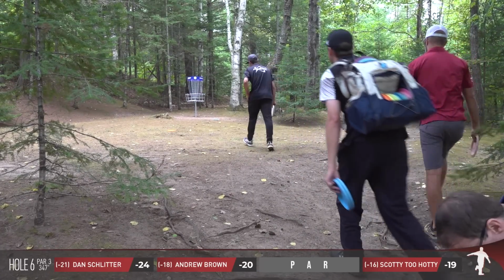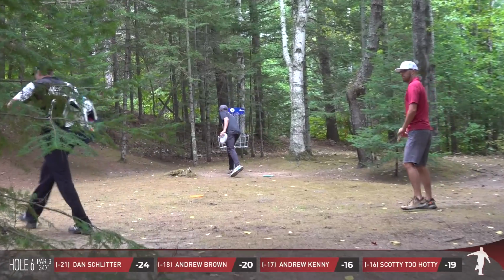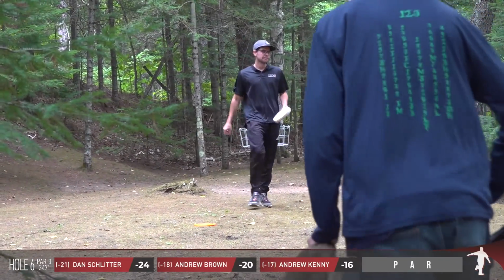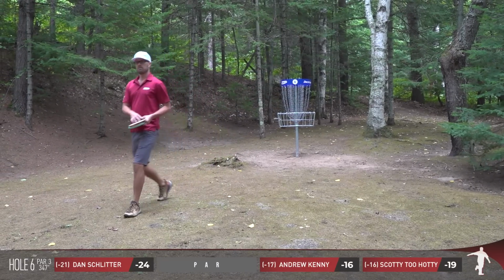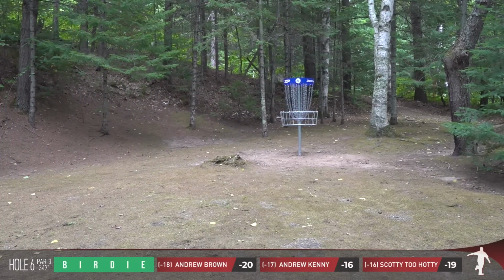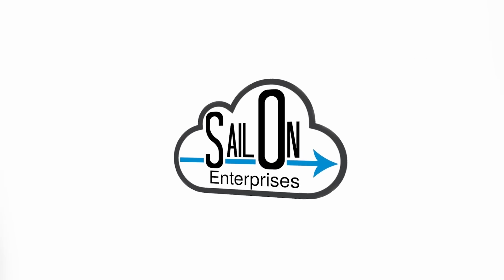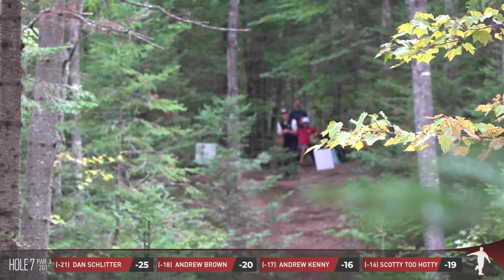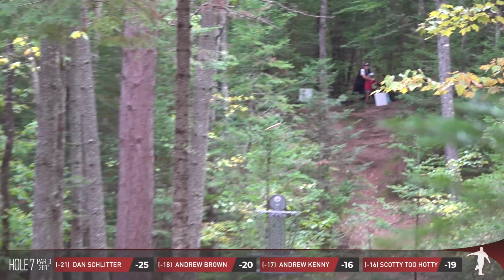That is a great par save by Andrew Kenny. Struggling a little bit, sitting one over for the round. And Scotty to Hotty will go and tap in, as does Andrew. And then ultimately, Dan Schlitter was in for birdie. I think we had a double camera punch, and those were the results. So we head over to 7.